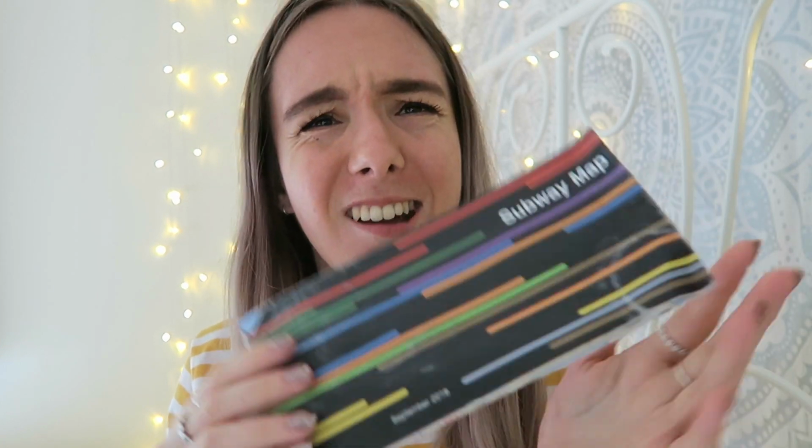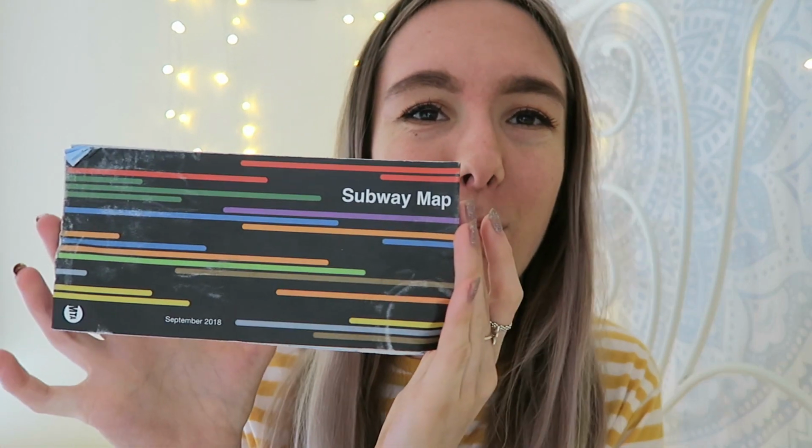And the final thing in this whole haul is the subway map. This is actually ruined because my bag got soaked because it rained so much, so it's really damaged and you can't really open it. But I have a subway map nonetheless, which is cool. We used the subway a lot. I love the design of this as well. I don't know if that sounds really stupid, but I just thought it was cool. So yeah, that was everything I bought or was given or collected whilst I was in New York.